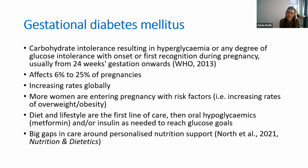In terms of prevalence, it affects anywhere between 6 and 25% of pregnancies. So super variable prevalence statistics. That 6% is recent from New Zealand, but the prevalence varies hugely depending on the diagnostic criteria. Some places get everyone tested to screen for diabetes. Some places just screen the high-risk women. Some people use more strict criteria, others more lenient. So it's quite all over the show.